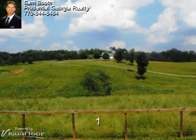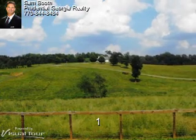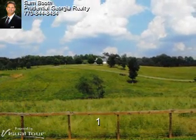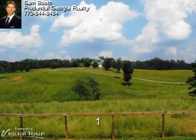All I can say is what a view. This property offers an extraordinary view of the North Georgia mountains. Also with 16 acres, a brand new home with custom upgrades and features.